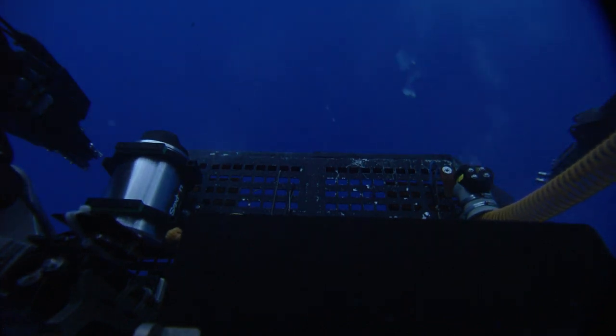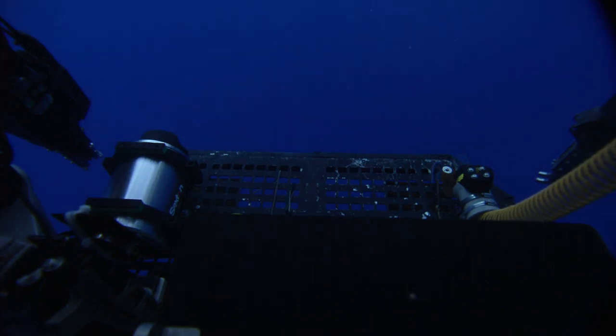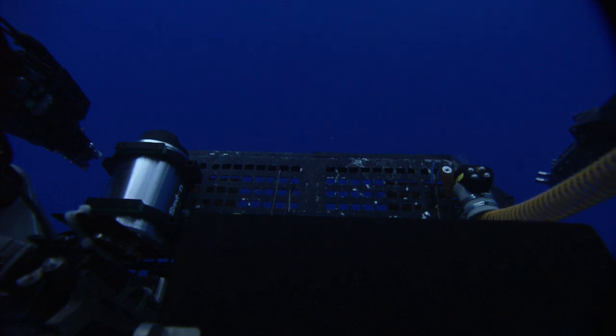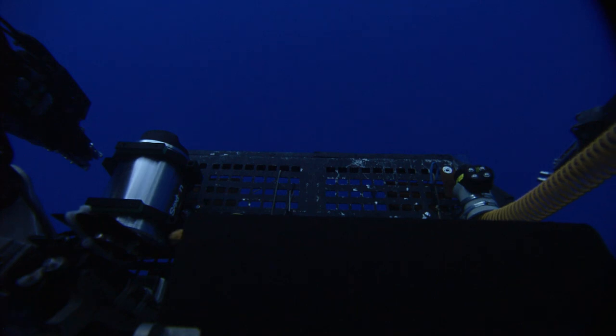My apologies. Where does the key go? It's hanging there. It's on a string. I don't know if we have another one of those. No red buttons, just the key.